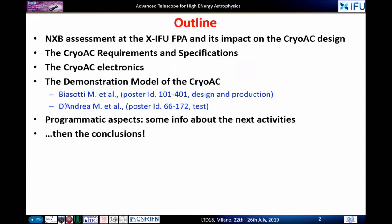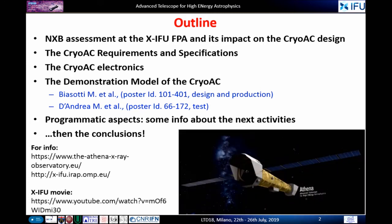I will start with a few info about the non-X-ray background assessment at the X-IFU focal plane assembly that has an impact on the design of the X-IFU and obviously of the anti-coincidence detector. Requirement specification, electronics, the demonstration model, which is our last prototype developed and tested, requested as for other critical technologies from ESA to demonstrate, to enable the critical technologies. So I invite you to see this couple of posters, some programmatic aspects, and then the conclusion. If you would like some further information, you can have a look at this link for the ATHENA mission X-IFU.